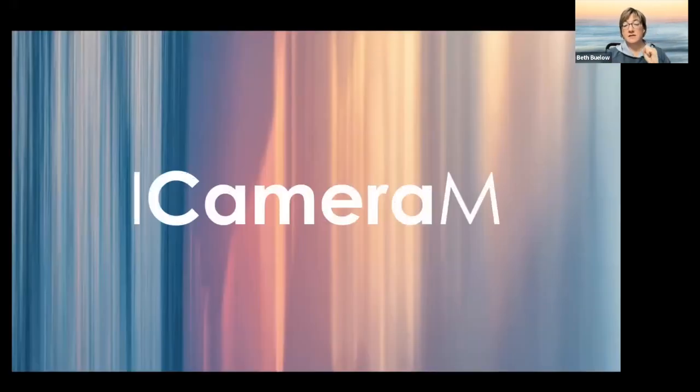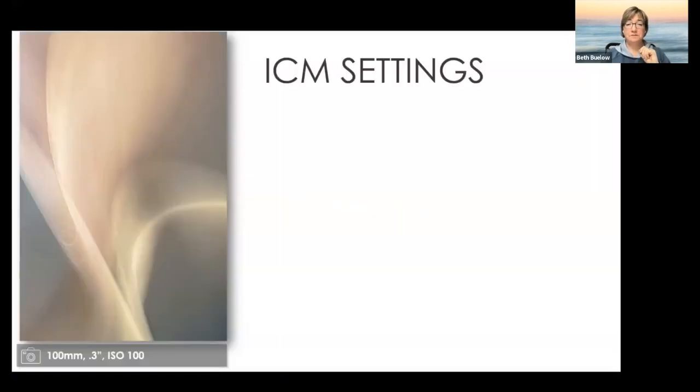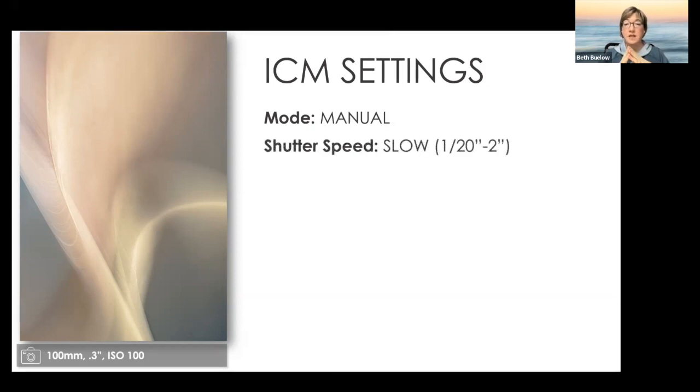So camera, let's talk about some technical sides of things. Some ICM settings that are going to get you off to a right start. These are baseline guidelines, but stretch it in different directions and see what you get. First, I really advise being in manual mode on your camera. Again, this is assuming you have just the regular traditional digital camera. That gives you the most flexibility to experiment with different settings without being limited by anything.